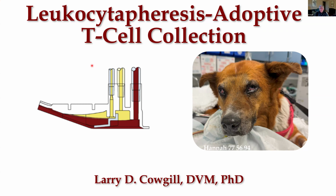So this is an 8-year-old, I think female spayed dog, that presented at Davis for collection of adoptive T cells. This dog is part of a protocol, an immunotherapy protocol for a new kind of therapy for managing cancer. She presented to her local veterinarian, I think in Washington State, for epistaxis, and you can kind of see the nasal discharge here.